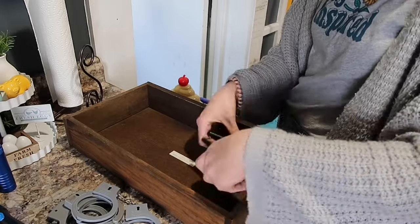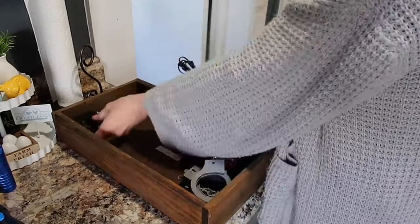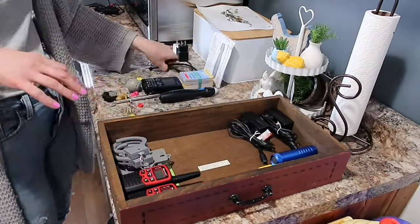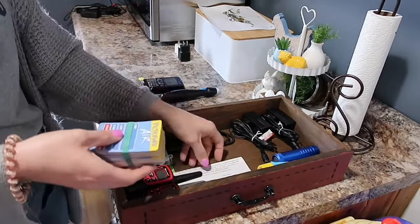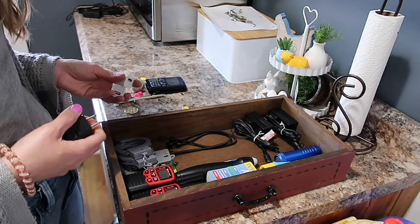I put only the things that we have come to know and love to be in this drawer back into this drawer, and there will also be some other things added into this drawer, and it will get all a mess again, but for now, she's under control.